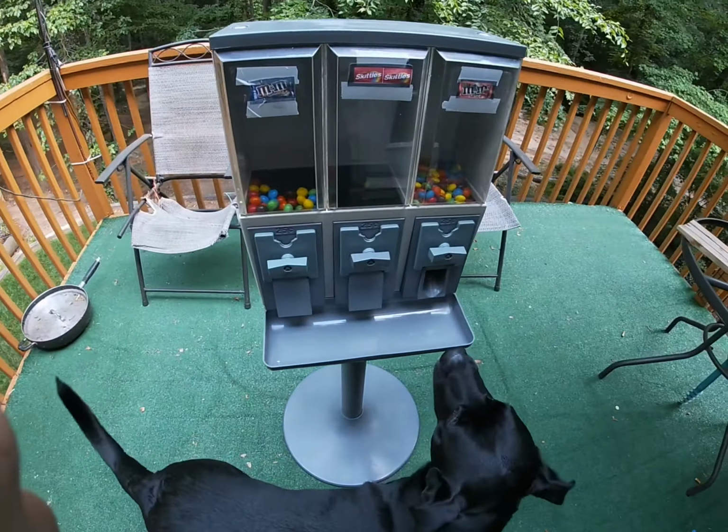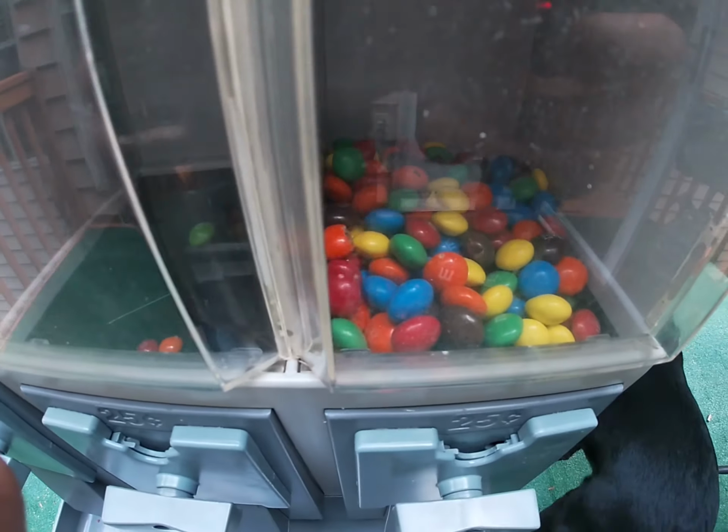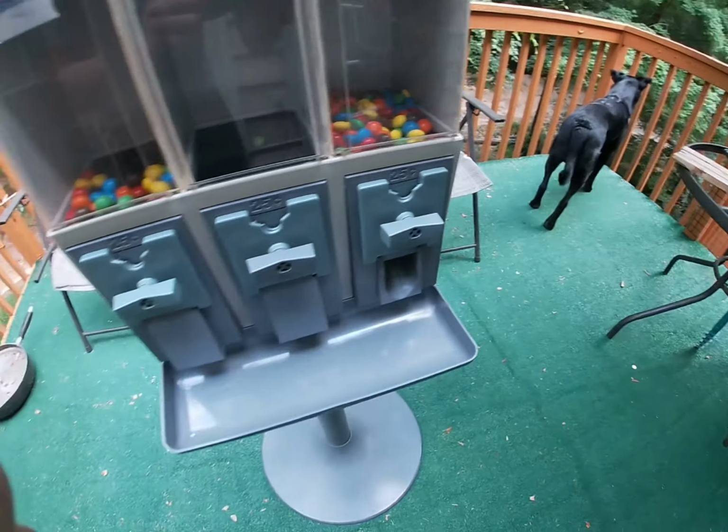I think it's been like 2 months, but I'm not sure. I'm gonna check how much there is in there. I was pretty surprised because I didn't expect that. I thought it was still gonna be full, but I'm gonna show y'all in a minute. Alright, y'all, look, they're empty. This is my dog right there.